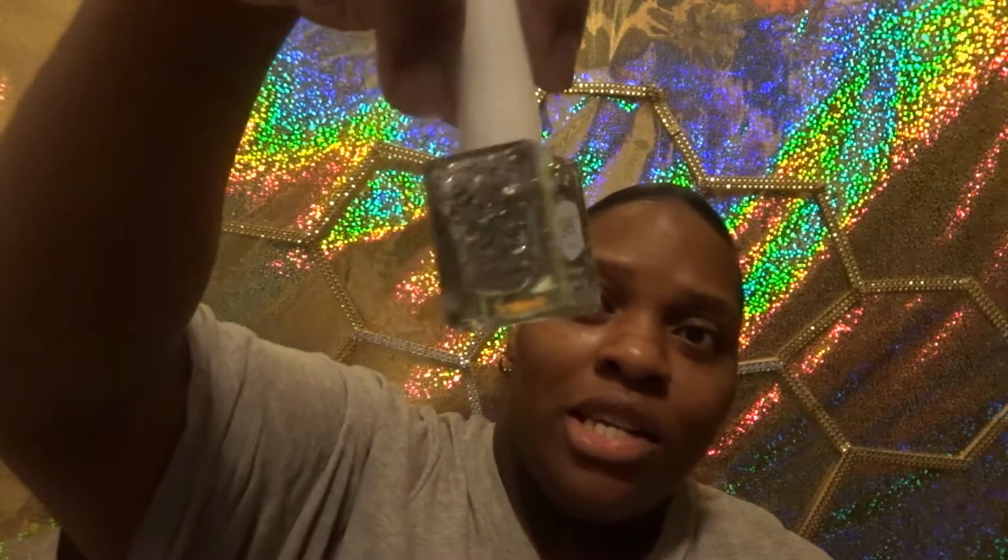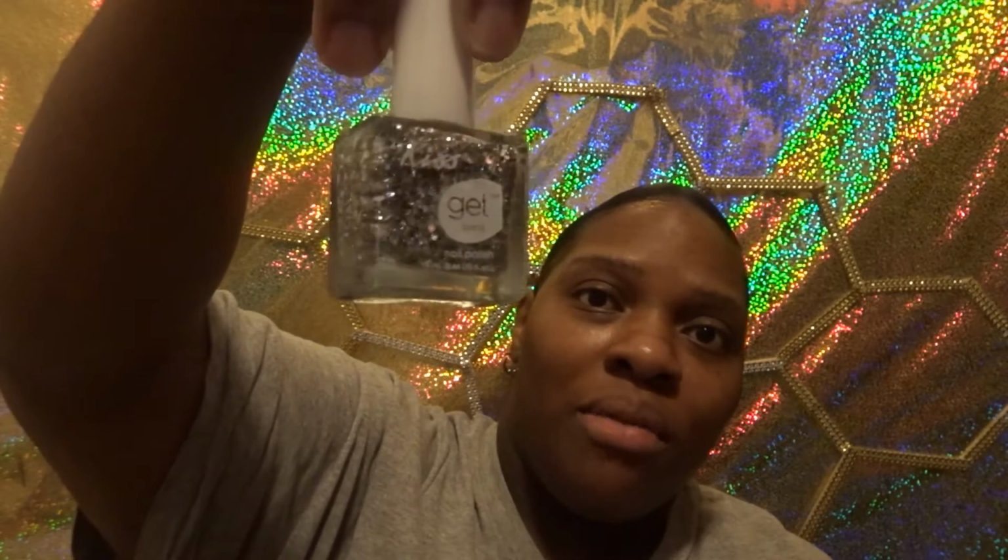Next I found some gel fingernail polish. This is my first time seeing the gel fingernail polish at Dollar Tree. They were almost out of them. I was able to get 3 of them. So let me show you guys those. This is by the brand Kiss Gel Shine nail polish. So I was able to get this silver sparkly kind here.